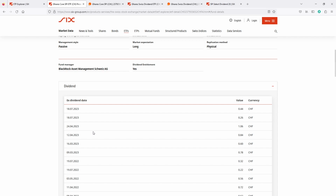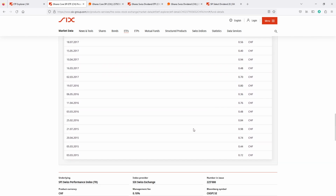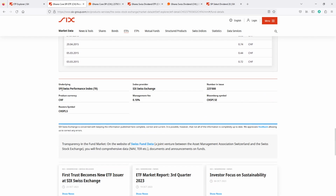So it's a nice ETF. It gives more or less the same percentage of dividend each year. It's more or less 3.5%, 4% almost. So that's really nice when you look at it. And this one, it follows the SPI Swiss Performance Index, and it only has a management fee of 0.10%.